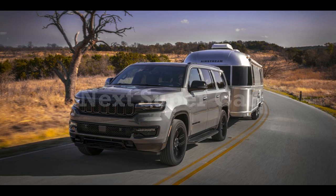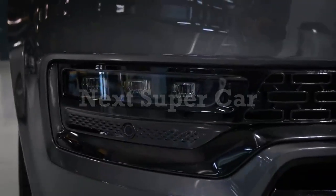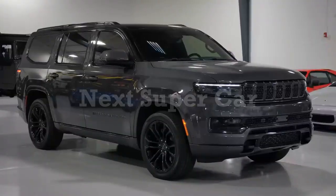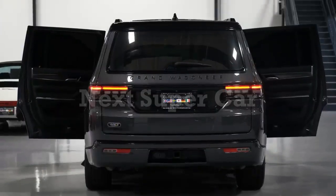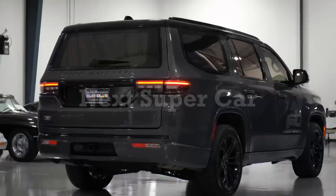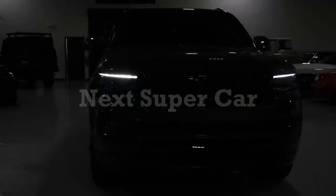Desirable standard features include a subscription-based Wi-Fi hotspot, wireless Apple CarPlay and Android Auto, and USB ports in all 3 rows. Second-row passengers are also treated to another 10.3-inch touchscreen between the captain's chairs. Opting for the rear seat entertainment system adds a pair of 10.1-inch touchscreens. Each Grand Wagoneer includes a powerful McIntosh stereo, but the Series 2 and up get a more capable 1375-watt unit with 23 speakers.